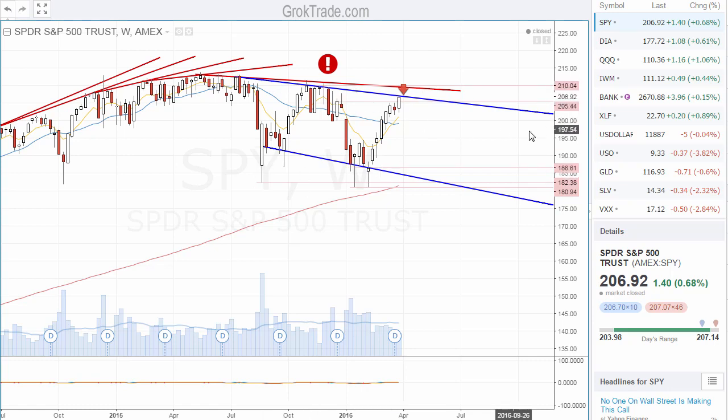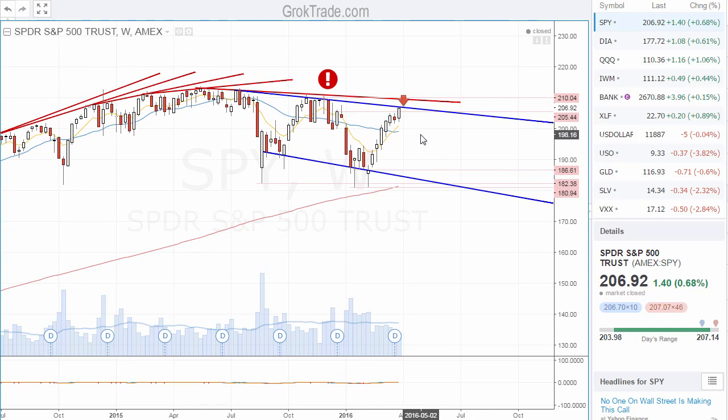This is a downtrend, and this is a great place to be looking to go short if the markets do not continue to power northbound. If we start to see weakness on volume, that would be something to be taking a look at.